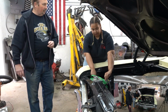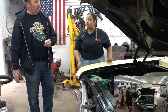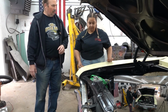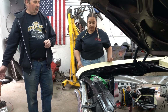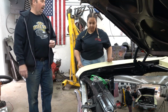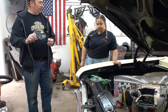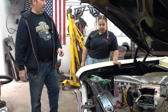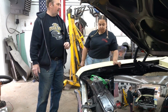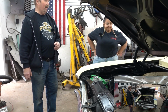The reason why you can't do that is because the battery has 12 volts. Volts is how much force the electricity is being pushed out of the battery. Think of it like your water hose, how much pressure is coming out of your water hose. So this is 12 volts. The distributor has 25,000 or 50,000, or depending what it is, 80,000.